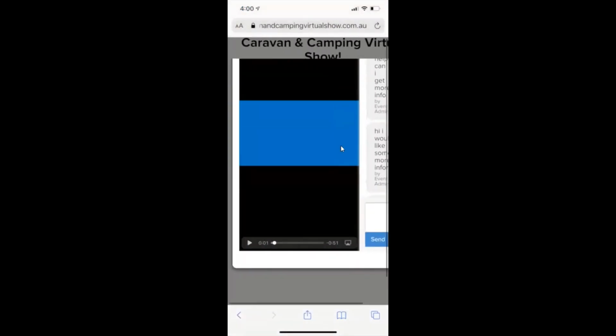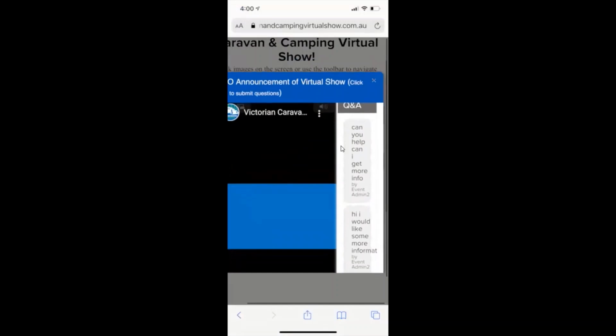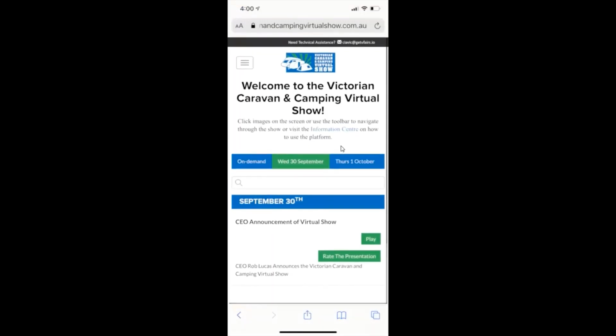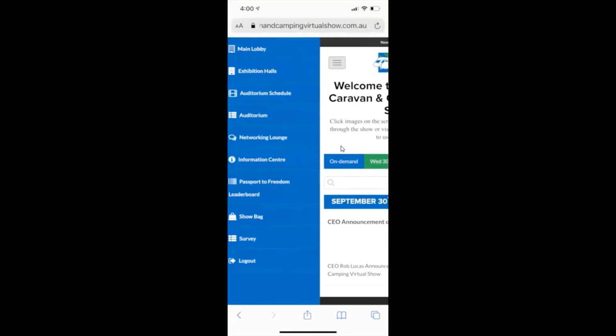Okay, so just getting out of this. So scroll back, hit the X, and it takes you back to the start. Zoom back out to bring it up. So that's sort of how the auditorium works, awesome speakers, etc.